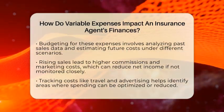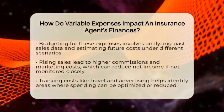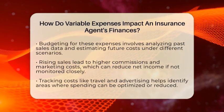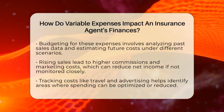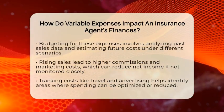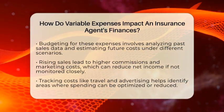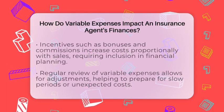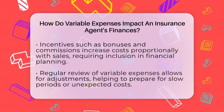These expenses also directly influence your profit margins. When sales go up, commissions and marketing costs increase, which can eat into your net income if you're not careful. Monitoring these costs closely helps you find ways to cut unnecessary spending. For instance, you might negotiate better rates for travel or limit advertising to the most effective channels.